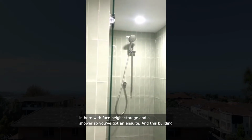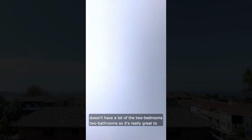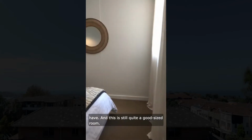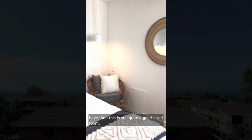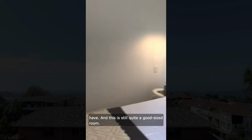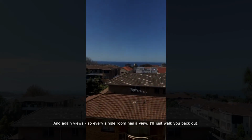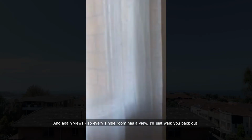And a shower, so you've got an ensuite. And this building doesn't have a lot of the 2 bedrooms, 2 bathrooms, so it's really great to have. And this is still quite a good size room. And again, views. So every single room has a view. I'll just walk you back out.